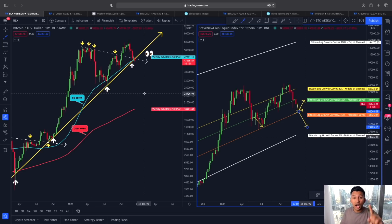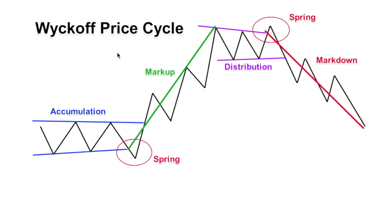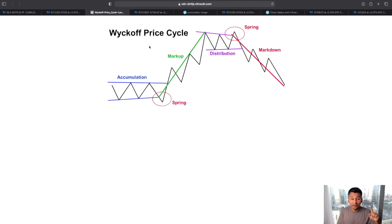And if you are also aware, right now I have seen many people talking about this one scenario, which is the Wyckoff price cycle. And if you are not aware of this, no problem, because I am going to show you in today's video.